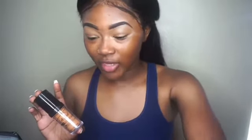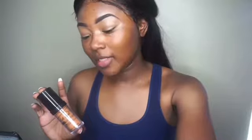So I used this Smashbox Photo Finish Primer and the Maybelline Instant Age Rewind Pore Eraser. And now I'm going to use this L.A. Girl Pro Concealer. I mean, foundation, you know what I mean? In the shade warm caramel.